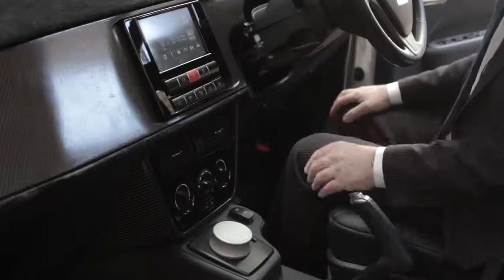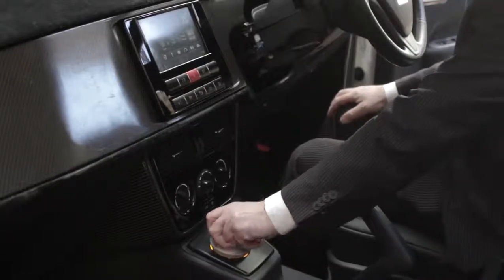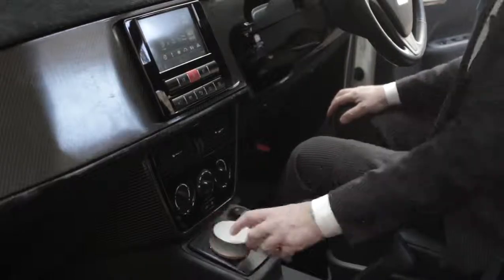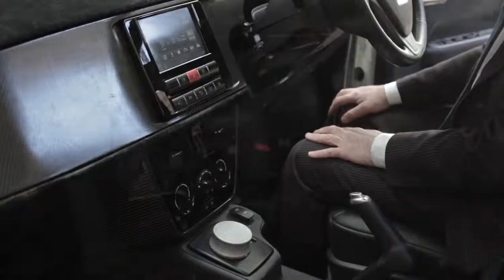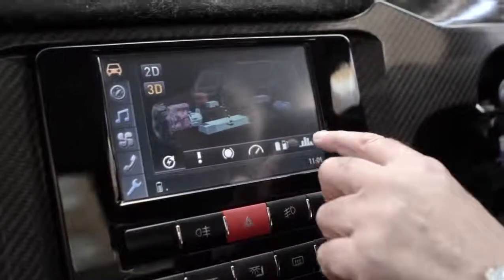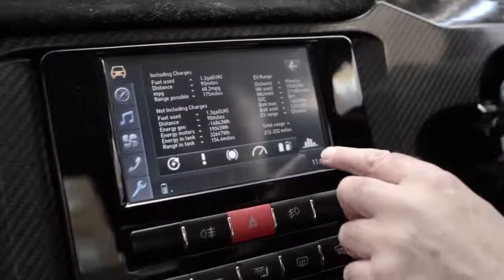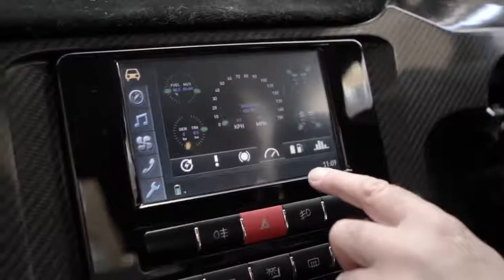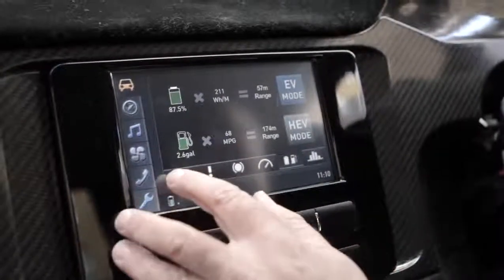Direction selection is a simple rotation of a drive select switch, reverse, neutral or drive, with an additional sports mode for higher speed driving. The Frazer-Nash designed touch screen gives a full suite of data to the driver regarding energy flow, trip information, digital instrumentation, fuel economy, all at the touch of a button.